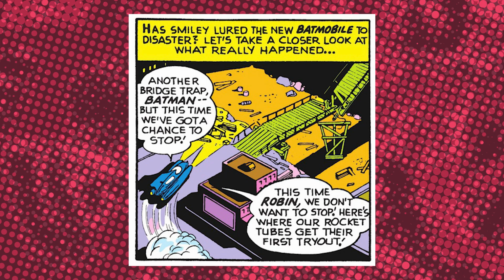Batman and Robin are trying to chase down the trio, this gang. And they have a huge head start. Crazy head start. Because they have time to stop, come up with a plan of how to take down a bridge, and then they do it. And then they escape, and they go a ways before Batman even gets there. Like, if they just kept driving, they'd be home, and they'd be asleep by the time Batman caught up to them. But they decided to tear down a bridge, and it worked. It's incredible. Has Smiley lured the new Batmobile to disaster?